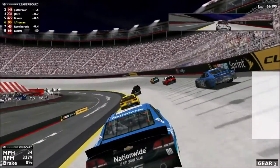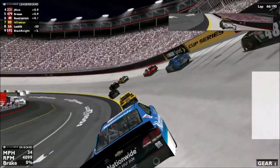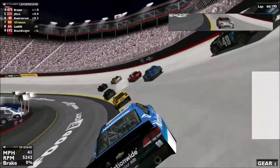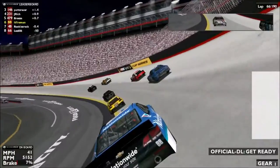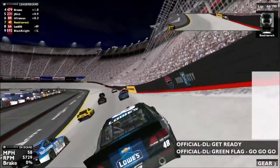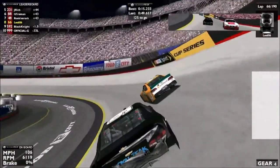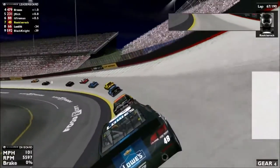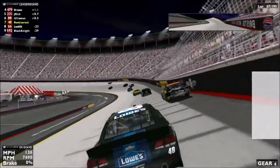That was a 35. We're at Bristol Motor Speedway, ARL Patch Cup Series. Let's see if these guys can get going and we can run some more track here. Here they go! Green, green, green! Let's go! Let's hope we can run at least a few laps under race conditions rather than all cautions.